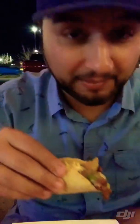Order another pastor. Pastor is like my favorite, so I had to order another one. Our pork got really good marinade on it. Sometimes I try some that are too heavy on the marinade or too sweet. This one's like right in the middle, so it's perfect. And a soft corn tortilla.